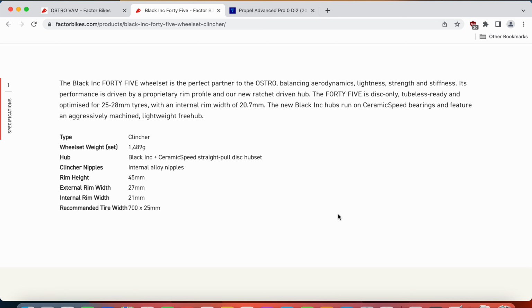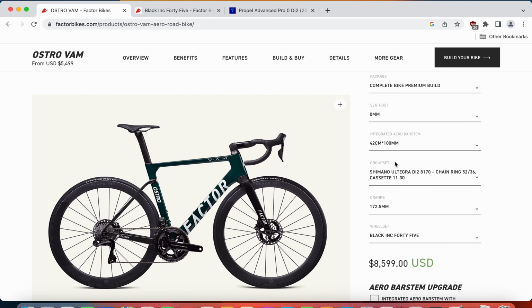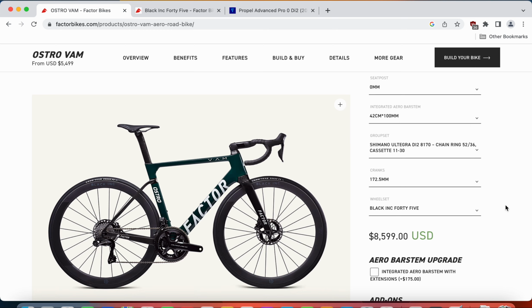45 millimeters is the rim height, so in this case you are getting a very good aerodynamically optimized wheel set, and the internal rim width is 21 millimeters. As they say here, this wheel set is optimized for tires between 25 and 28 millimeters. I always advise you to go with a 28 millimeter tire just because of much more air volume and a much smoother ride.